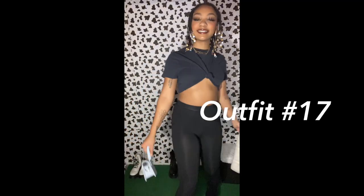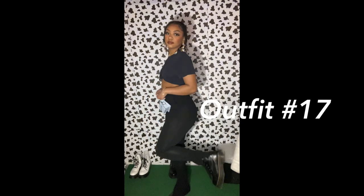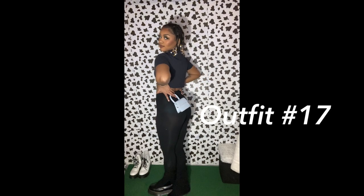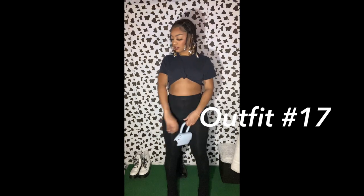So this is an old t-shirt that I cut. It's like a Gildan t-shirt, like from Walmart or something, but I cut it in half and then I tied it in a knot. And the boots are my Doc Martens. The boots in my last clip were actually from Ego Shoes. Anyways, and then the same pants from my sister's brand.